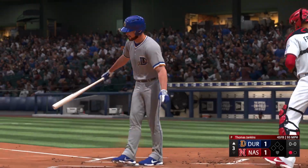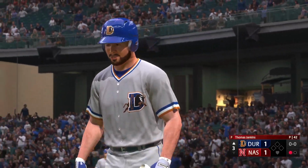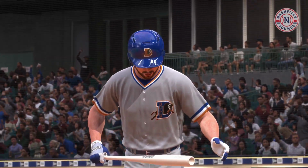Two and two. Swings through that one. It's a strikeout. One out. Boog gets talked about a lot, but a good high fastball in a two-strike situation has become such a problem for hitters in more recent years.